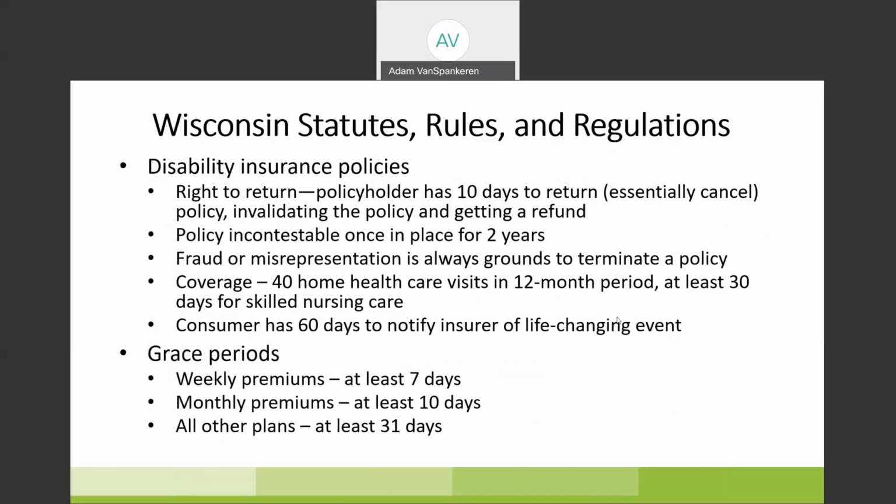So there may be questions on disability insurance policies, not necessarily full health insurance products from the marketplace. And there are some key concepts that might show up in those questions. One of those is the right to return. So the policyholder who gets one of these policies has a right to return, which is essentially canceling the policy within 10 days. That's another one of those numbers that might show up that you should just file away. Okay, thinking disability insurance, right to return, 10 days.